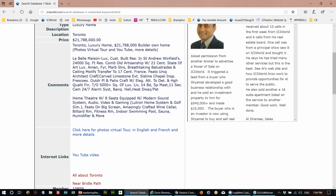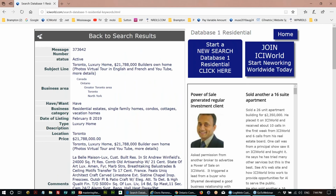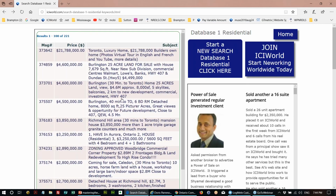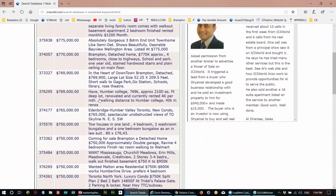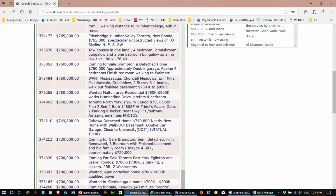Okay, let's move on. And that all starts right from ICIWorld by sorting by price. And most people will go right down to their price range. And if they're looking around Humber College, there's a property, $769,000, walking distance to Humber College. And it's a very fast, quick way that you can search homes by price and by area. And that's how that's done.